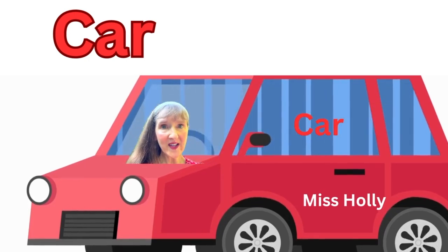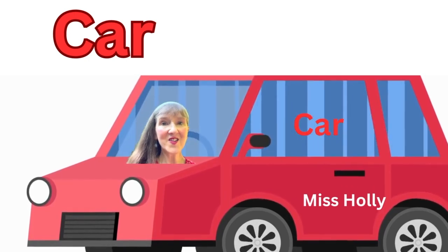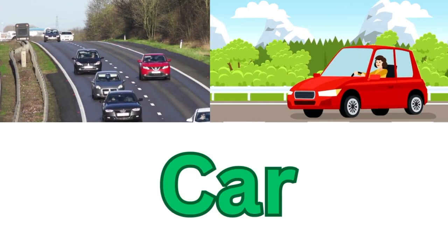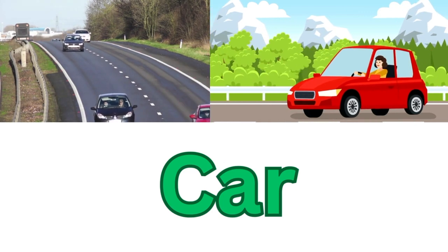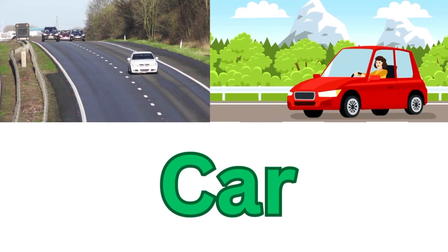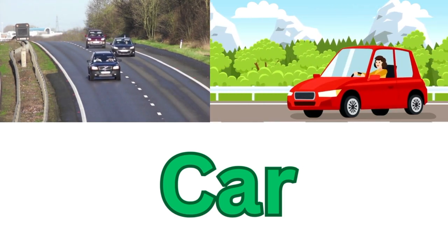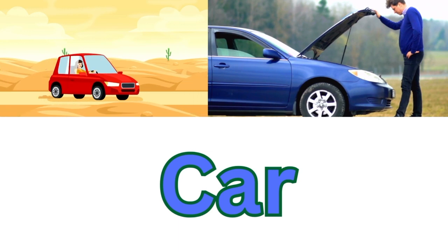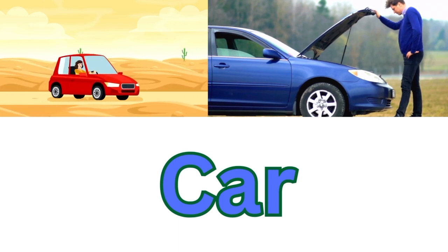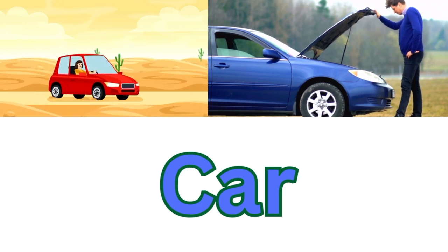And our next word is car. C-A-R. And here is the word car. We see lots of cars on the road and then just one single car. And now here's another car driving in the desert. And this blue car has a problem. Maybe they are overheated. Car.